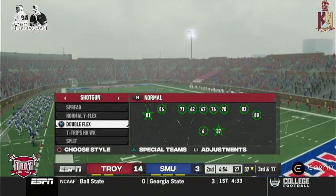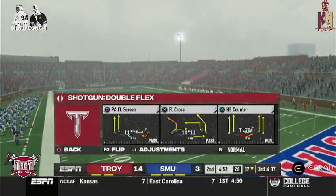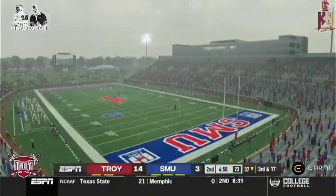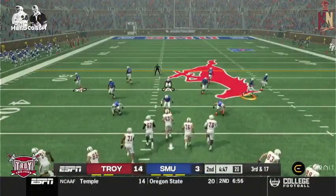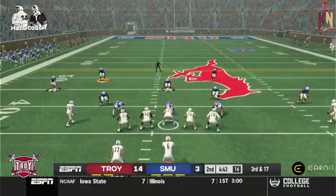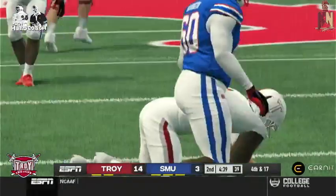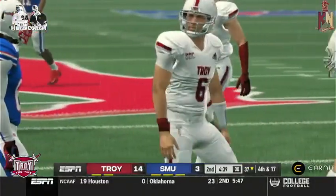Running across the field. Third down, and they need to get it inside the 47. Gets him to go 3 and out. Good job here defensively forcing this incomplete pass.